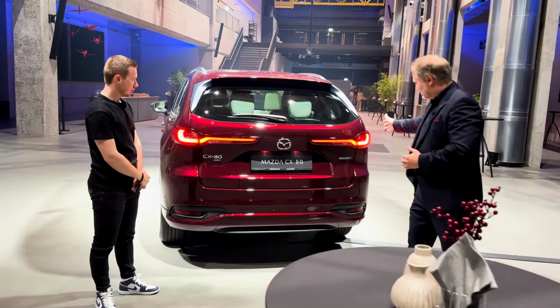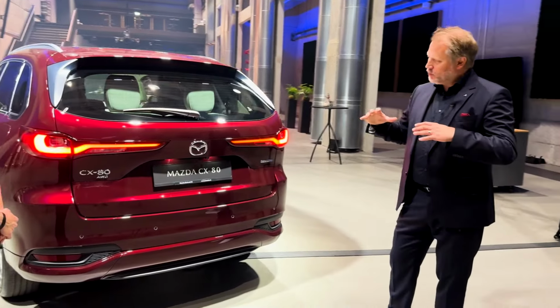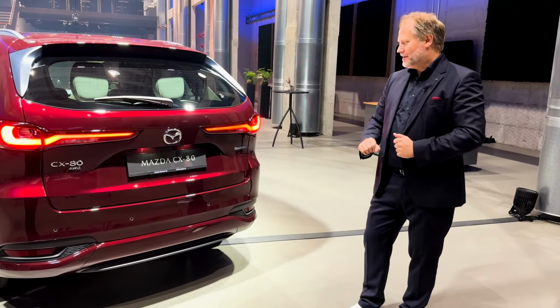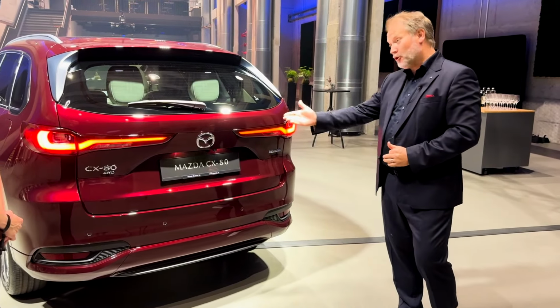And in the back as well, Alex, we really tried to make a pure but sophisticated back where we basically put the lines really going into the middle of the car, but in a way that it's really quiet, pure, and simple, to give a bold expression anyway on the back as well. But we can open the trunk if you want.